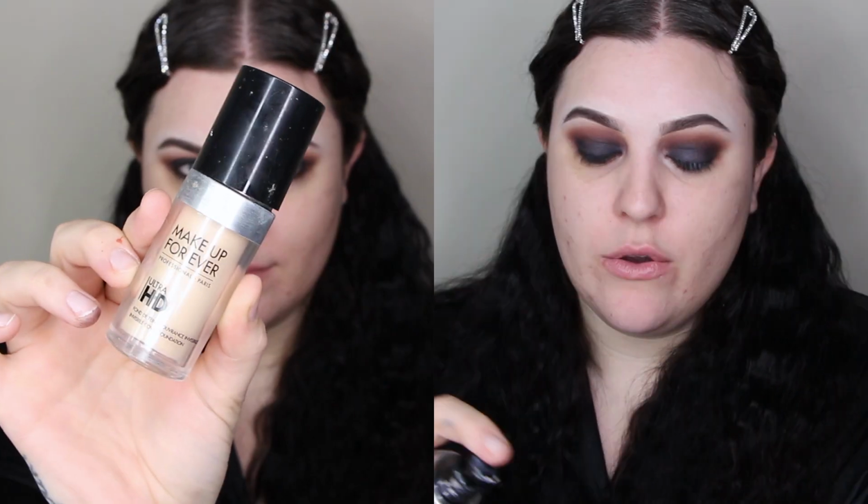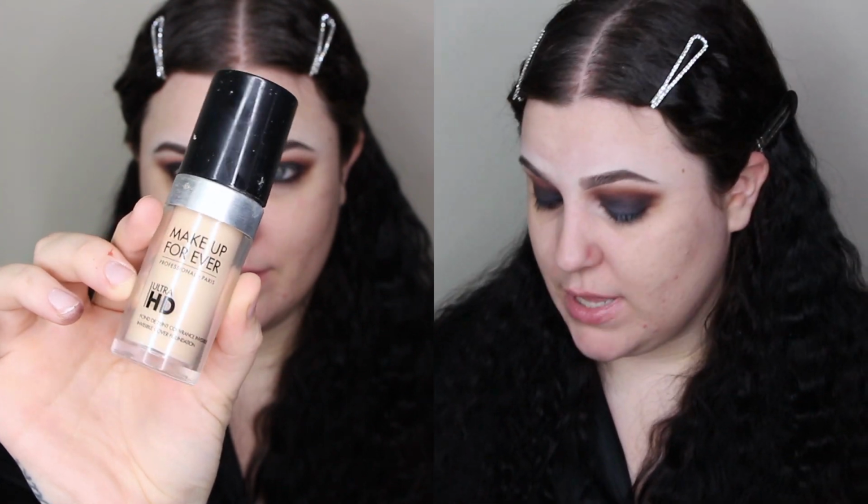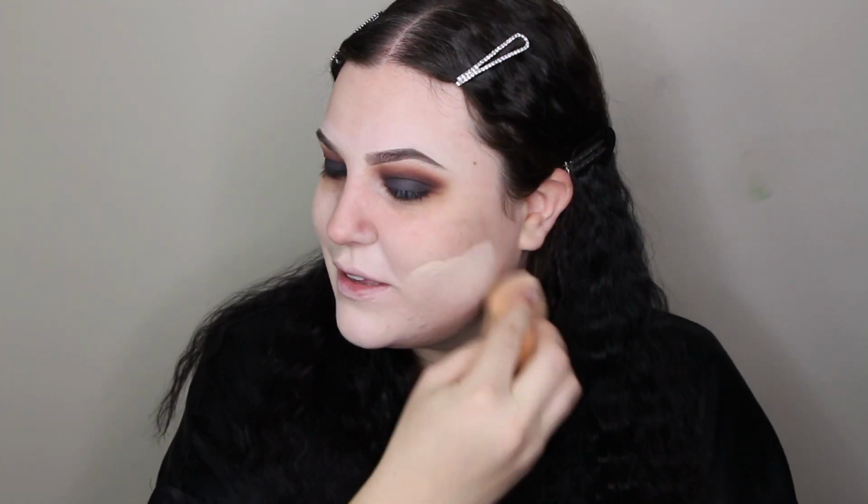So Makeup Forever's Ultra HD foundation is now available in 50 shades. I'm just letting you know that it's available in 50 shades. So very exciting shade extension. We love that. We love an inclusive brand. I'm going to be using the Ultra HD in the shade Y205. This is definitely one of my favorite foundations. I especially love it because, especially for the shade range for me, I was like, oh, it is actually light enough for me. So that's always nice to know.